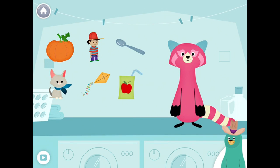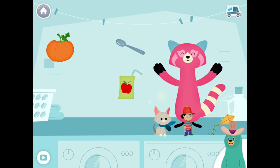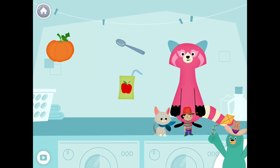Give all the things that start with the k sound to Rhea. Kid, kitten, kite. Yay! You found them!